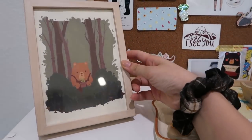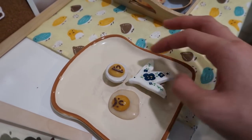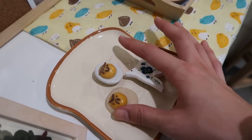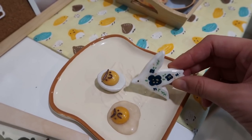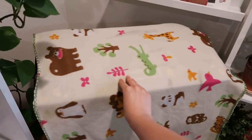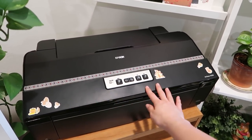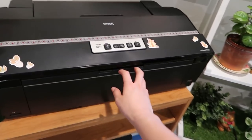I decided to make a little print for myself. I got a toast plate here with some little knickknack enamels. These two I made here, and this one is for my friend Kate. One part of this corner is my printer, so it's hiding under this cloth. I have this one large head printer that has done quite a bit of printing for me ever since college.